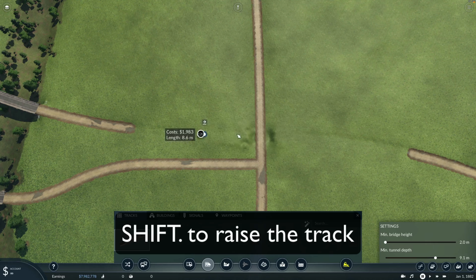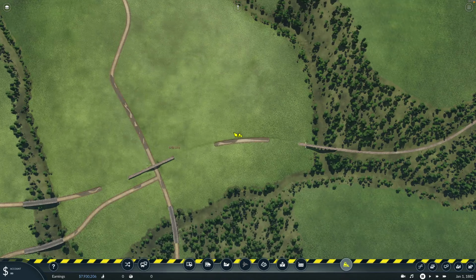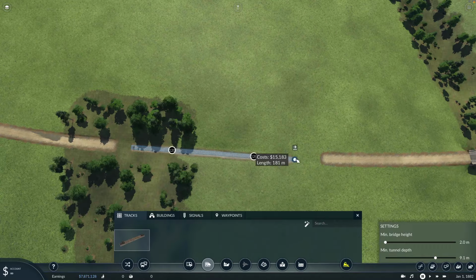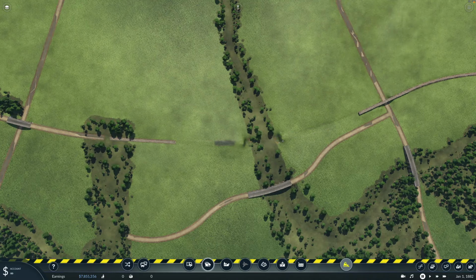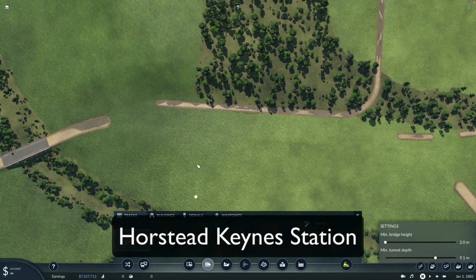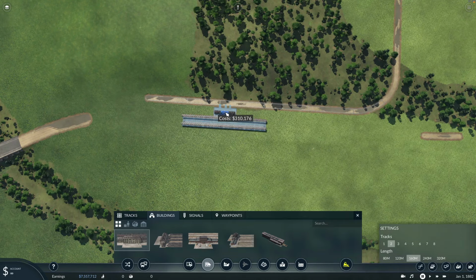But yeah, this one was a problem. It came back to haunt me later, I tell you. But anyway, I got it in. That's all that matters. If you would like to try and lay all of the track, hello, Horsted Keynes, thank you.